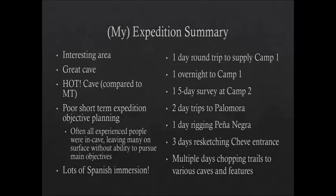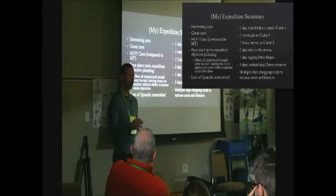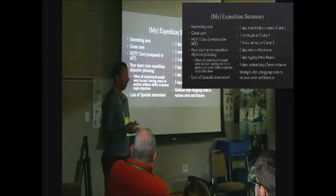But my personal secondary goal was Spanish immersion, and I expected that at the time I was in Oaxaca. I didn't expect that on the surface at Camp Cheve. And it turned out we had, in the beginning part of this expedition, a whole bunch of Mexicans there, which was awesome. There was one point in time where I looked around camp, there were 10 of us, 7 were from Mexico. So oftentimes at camp, the primary language spoken was Spanish.